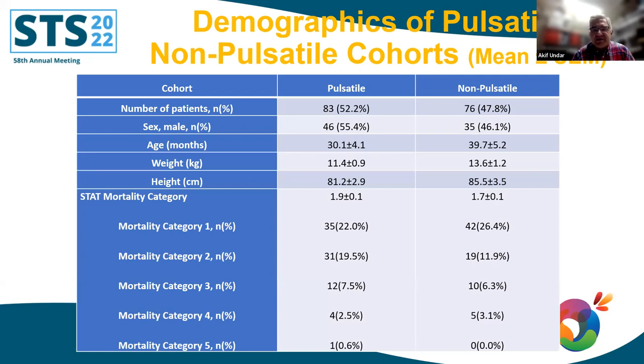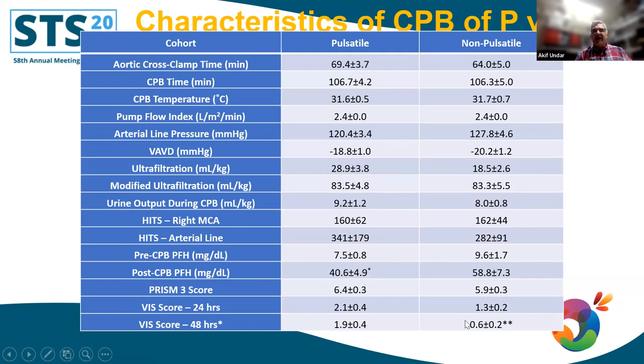In pulse versus no pulse, the patient cohorts are very similar in terms of patient characteristics: age, sex, weight, height, very, very similar. In the mortality category, unfortunately, most of our patients are risk category 1 to 3. We only had a handful of patients in risk category 4 and 5.